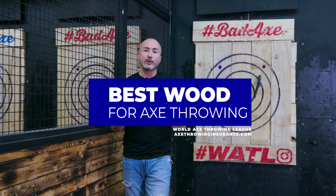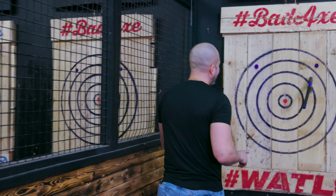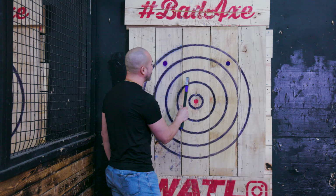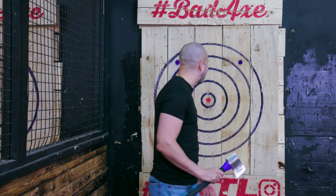The other part that is important, which isn't necessarily equipment, is the wood. It's important to make sure that you're using the right kind of wood. The whole industry, prior to Bad Axe Throwing, actually just used regular pine wood. Bad Axe Throwing introduced cottonwood in late 2017, early 2018, where cottonwood heals extremely well and it's really soft, it comes wet. It doesn't require much force for the axe to stick.